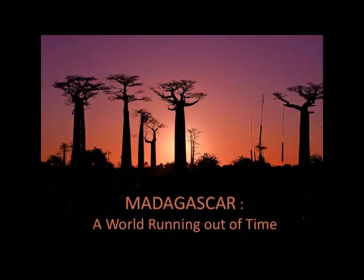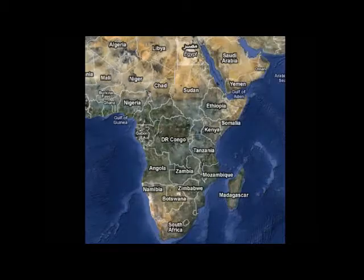Okay, a few years ago, my wife and I took a group to Madagascar for 3 weeks. We traveled throughout the country and stopped at various places of natural interest. Madagascar is one of the poorest countries in the world, but one of the richest as far as nature goes. I want to show you some of the animals that are there.